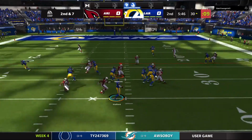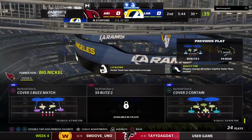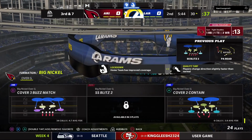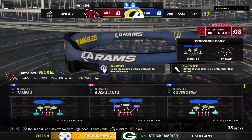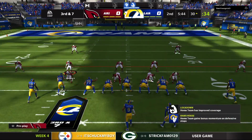Now a play fake and it's Stafford. And he'll be hit as he releases it, and that'll fall incomplete. I think he had to unload that one before he wanted to. He was right up in his grill. I think he was a dentist there without a license, don't you? Just not enough time for the play to develop. Just lucky it wasn't a fumble, really.